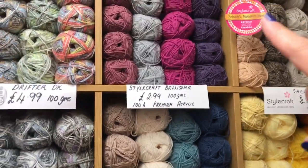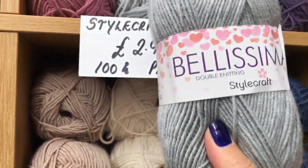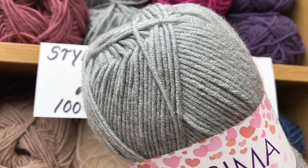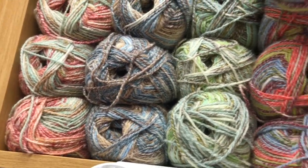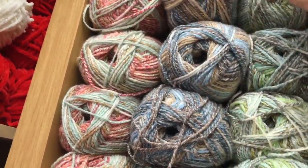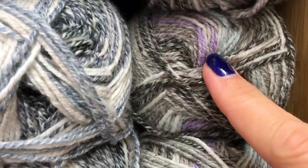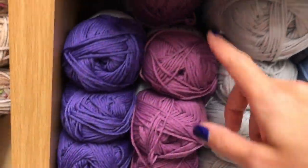Then we go to here, let's have a look at that. This is Stylecraft Bellissima. That's a nice one. It's really nicely sort of wound almost. These are the Drifter ones. I love the colour combinations here. Look at that. Generally, I end up putting them all nicely as well. This is nice, grey and blue. Little bit of purple in this one. Oh, I love these ones.